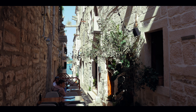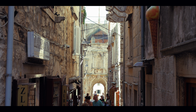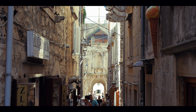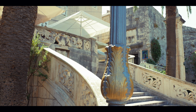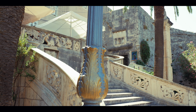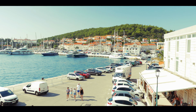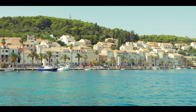Korčula was settled by the Greeks, who gave it its name. The largest influence on the development of the island came from the Venetians, who took over in the 14th century. A lot of the architecture and cultural influence is still well preserved today. Many traditional dishes are still popular, as well as some of the old vocabulary.